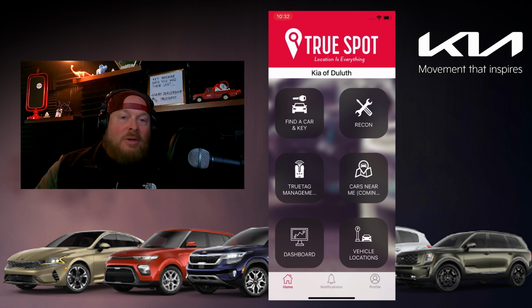So know that I have a lot of different ways you can track things depending on what you're trying to accomplish. But if the basic setup is, hey, I'm just going for lot organization and I want to prevent guys from losing keys and be able to find those cars quicker, then this might be a good option for you. If you have other concerns related to theft or tracking cars on test drives or things of that nature, know that I have some other features related to that.